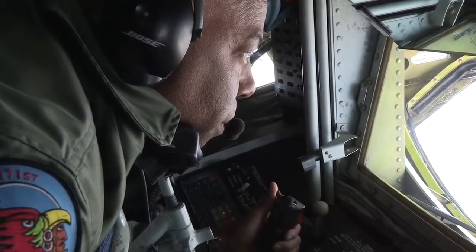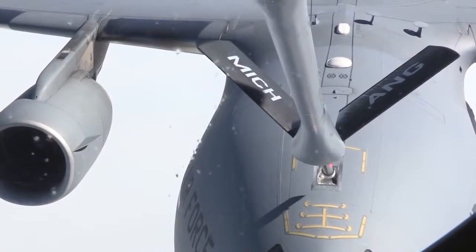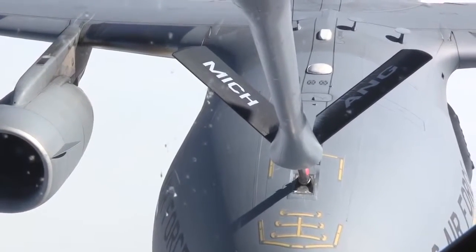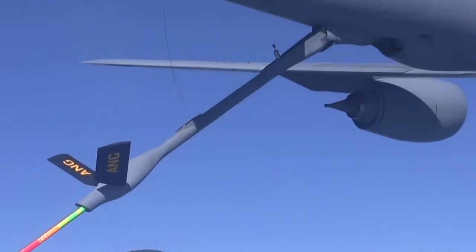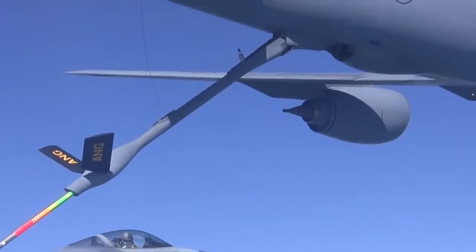The boom operator is an enlisted aircrew person that actually controls the boom. What we do is we transfer the fuel from our aircraft to the receiver aircraft. The boom is the apparatus at the end of the fuselage of the 135. It's basically a long nozzle. It's got some ruddervator flight controls on it. We use it to position the nozzle into the receiver aircraft's receptacle.